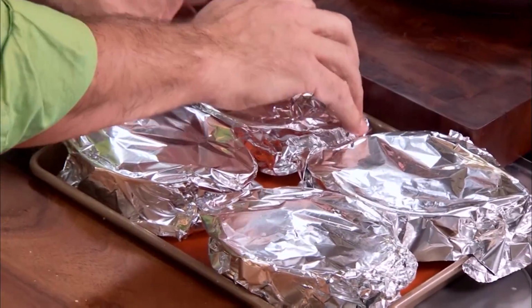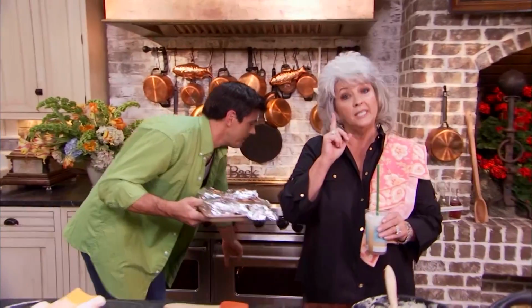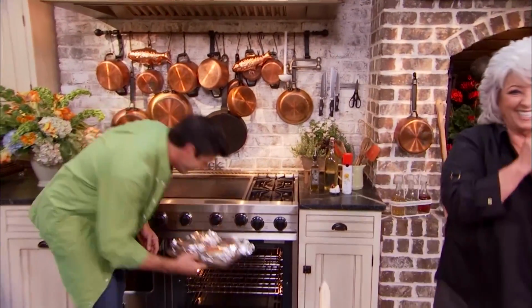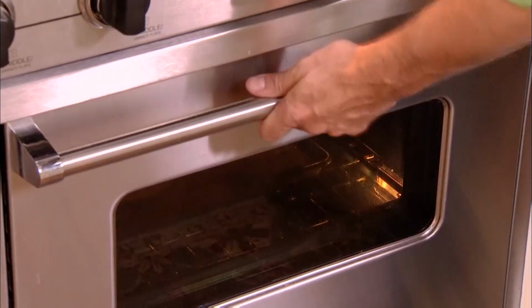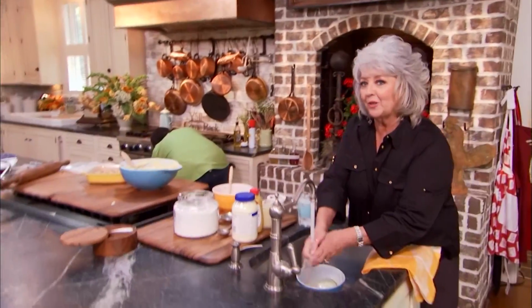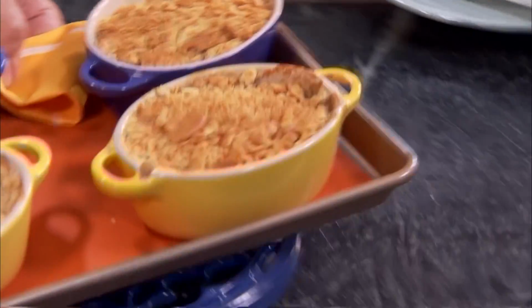I think we are ready to pop these in the oven. All right, what's this oven set at, Paula? It's set at 350. Great. Remember, 15 minutes covered, 10 minutes naked. And in we go. We'll take them out of the oven, honey, and I'll wash up my hands, and we'll taste those little casseroles and these potato bites at the same time.